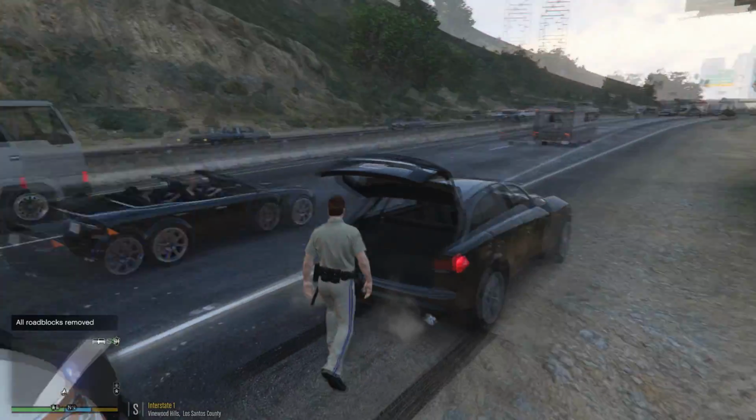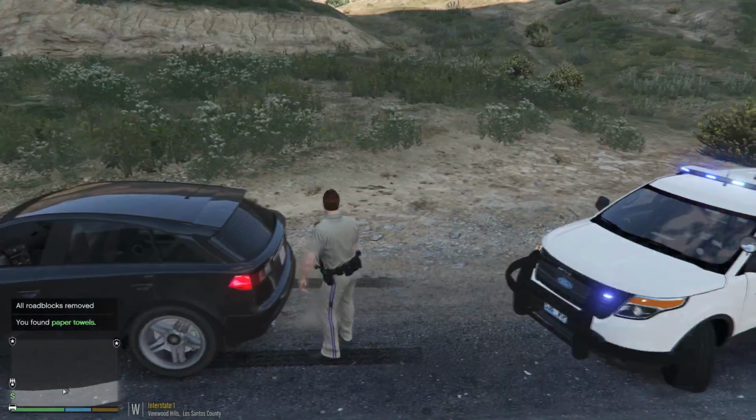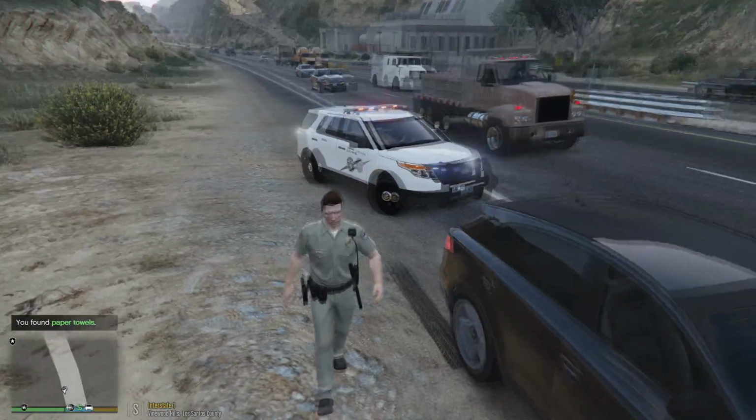Alright, we're going to go ahead and search the vehicle, looking for any more illegal things that he shouldn't have in the vehicle. I love this car. It looks pretty cool. I really love it.